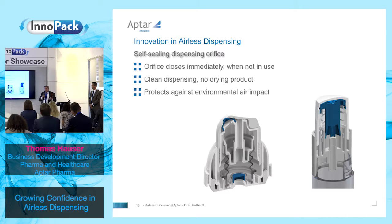And Stefan briefly talked about how an orifice works and why we need that. So with this orifice, you have the product coming through this line, and then you have the orifice, which is closing after you have administered. Why are we doing this?